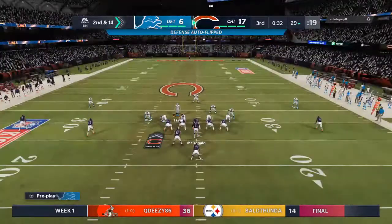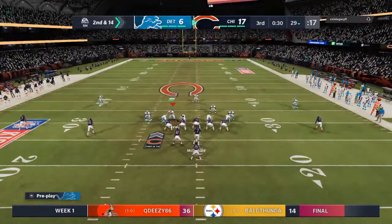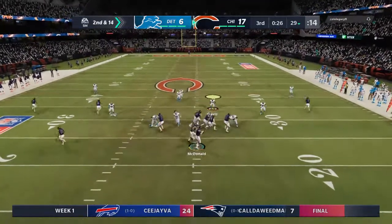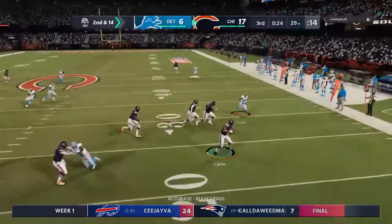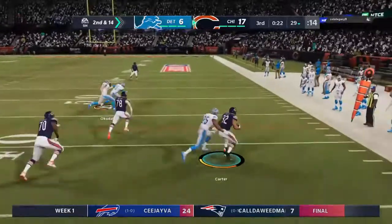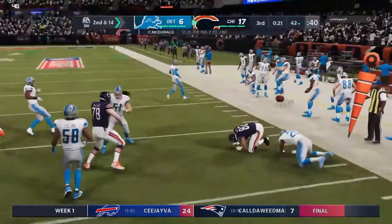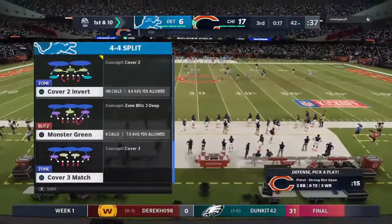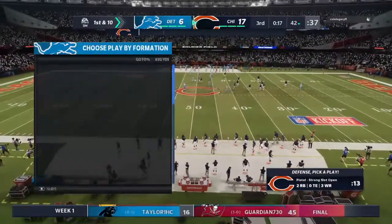So the first play of the drive lost 4. Now they'll look to move it forward here on 2nd and 14. Looking to throw. McDonald, throw right side, complete to Carter. And they get him down, but not before he takes it across the 40-yard line. Give him 14 on that one and a first down.